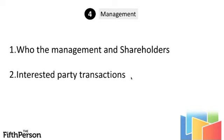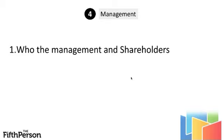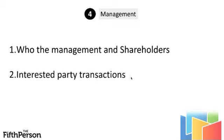Second, you need to look at interested party transaction. Okay, that means, does the listco deal with private businesses that the major shareholder also owns? So this is a big thing that you need to find out. Usually under this segment, you will find the interested party transaction.